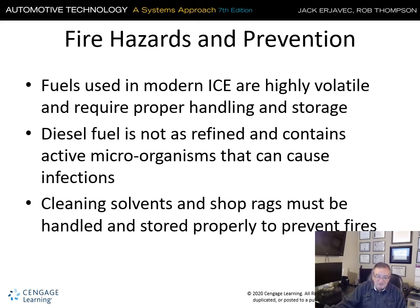Fire and preventive hazards. Modern internal combustion engines have highly volatile fuel. Diesel is not as combustible or volatile, but it does have microorganisms in it that can cause infections. Solvents and shop rags have to be handled and stored in airtight containers to prevent combustion.